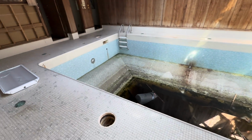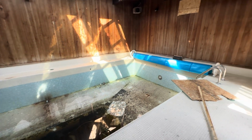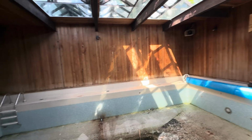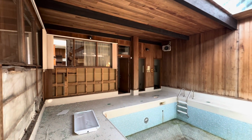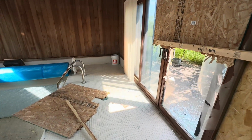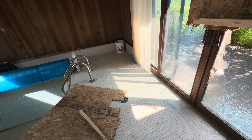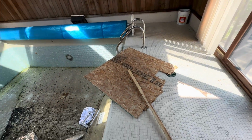Look at this, man. That's incredible. I love indoor pools, but some of them are so much cooler than others. That was bashed open and keep the, wait, what? Oh boy.